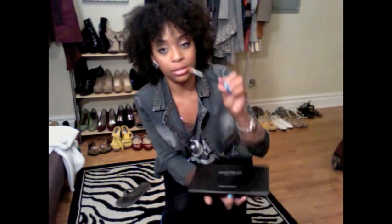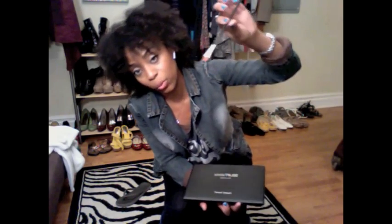And you can just get a little synthetic fiber brush. If you don't want to get the one from Coastal Scents, you can get one from e.l.f. or Sonia Kashuk. They sell them at Target. They're like $1 and something each. I think it's good to practice on.